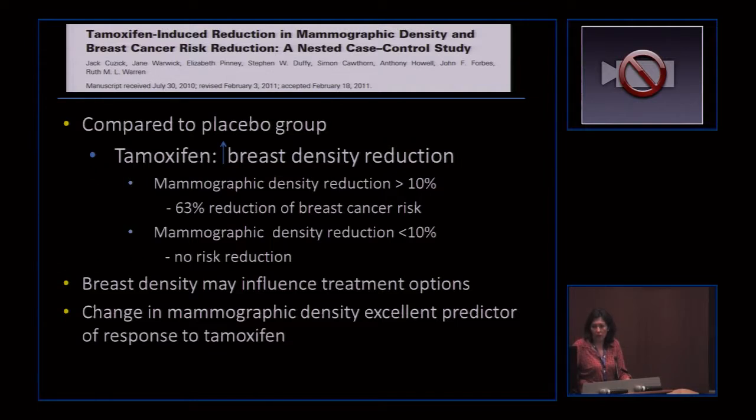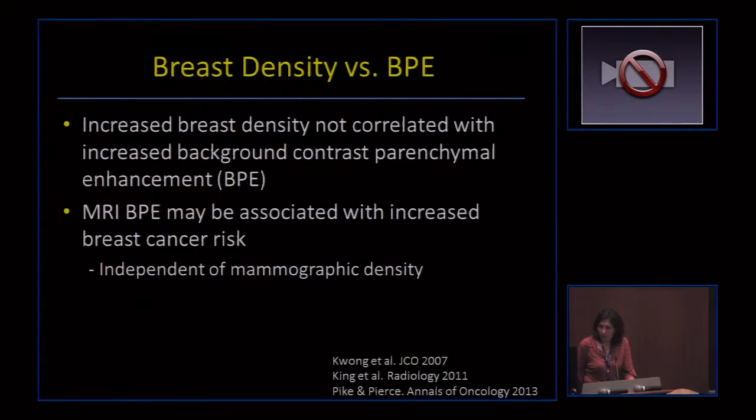So they concluded that breast density may actually influence treatment options, and believe that changing mammographic density was an excellent predictor for a response to tamoxifen, and there have been several studies that have confirmed this. So again, breast density is complicated, and it might not just be breast density alone. There's a thought that's coming out that I've heard in some lectures and other conferences I've been to that it might be the complexity of the breast.